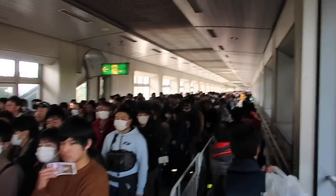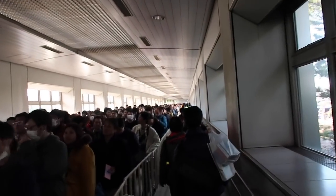Alright, so we're leaving Tokyo Auto Salon. I said we got in early, so we could get there before the general public, which you can see here is a lot of people. All right, we're out.